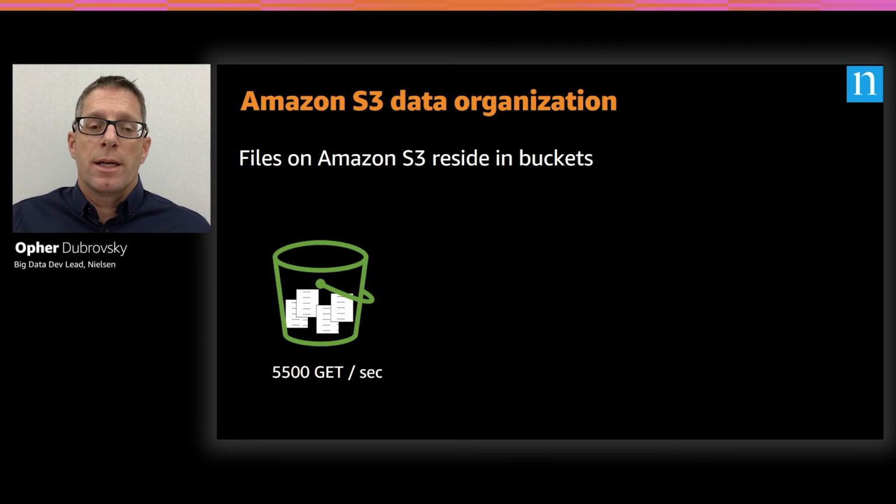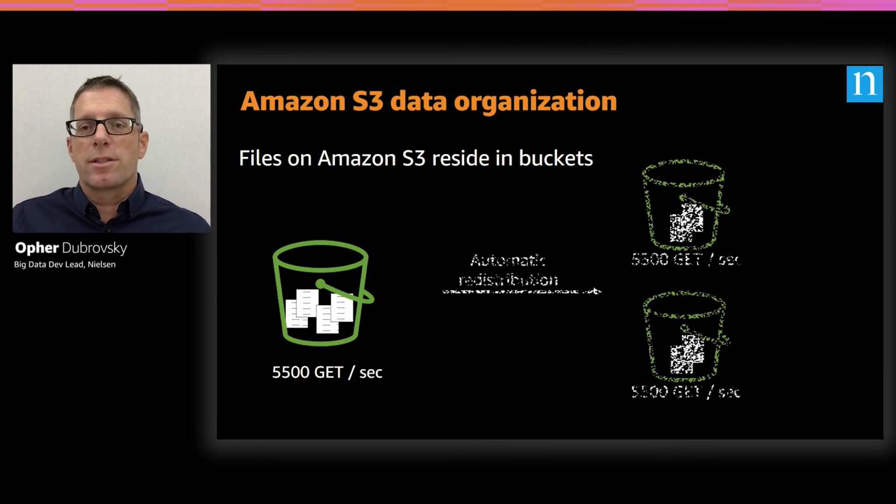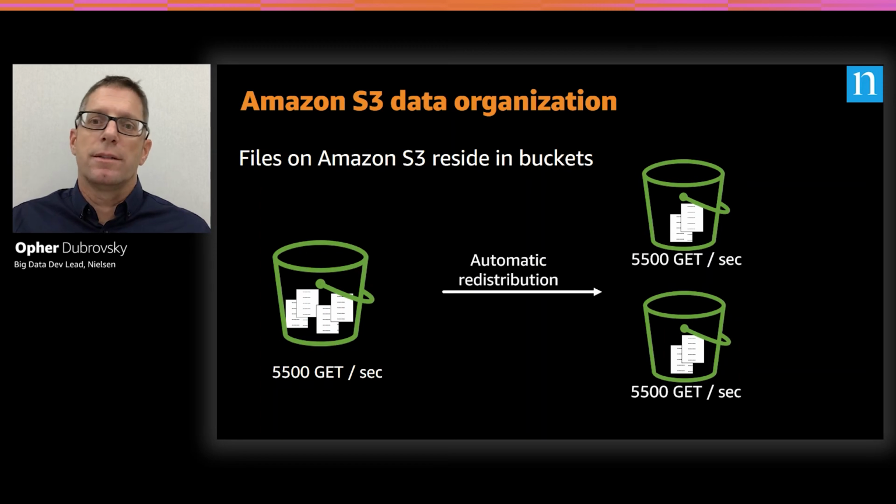To solve this, Amazon implemented a redistribution of the data. When they detect that the load is slowly going up on a bucket, they will redistribute it to more buckets, and then you would get multiples of the 5,500 gets you can get on one bucket. However, this is really great for use cases like a website where traffic over time slowly grows, but it doesn't work for our scenario. Think about it. Our scenario is that we write a lot of data once. Every day we write more data. And then a data scientist may fire up a huge cluster and suddenly try to query all of this data at once. There's no time for learning at all.